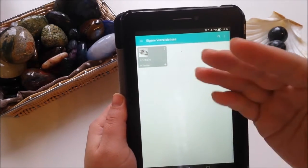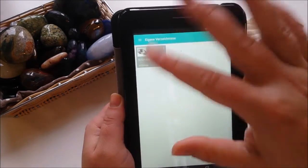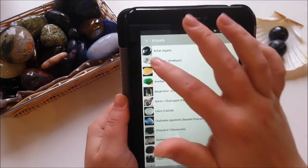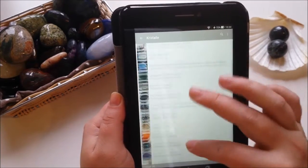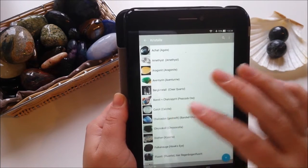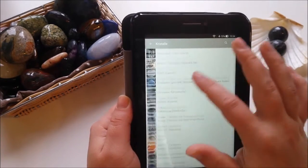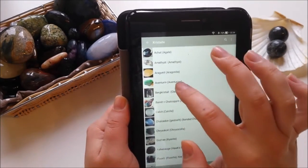So here it's in German, so it's not that interesting for you in regards of what I've written down, but just in regards of the layout. I've made a database for all my crystals, and they are listed here. The pictures you see are the ones that were on the homepage when I ordered the stones, so not all of them are of my own making. A couple of them are though, like with the aventurine.